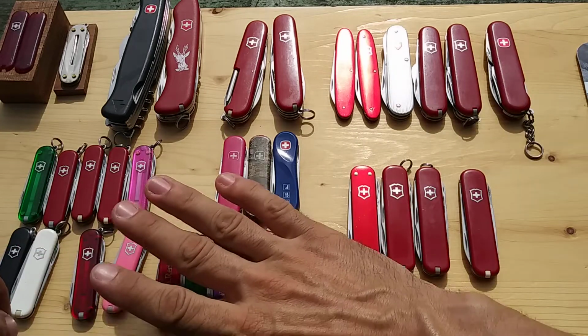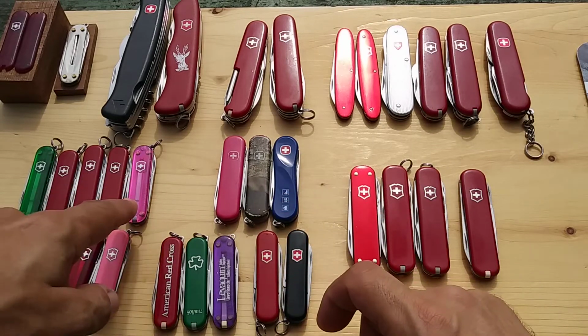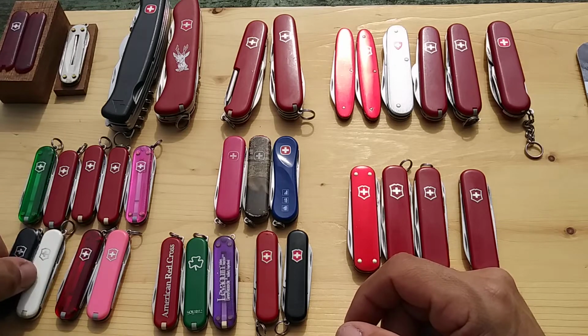And then moving down to the smaller classic size, I do have a couple of the classics in the Wenger brand and some in the Victorinox brand. And I'm not going to sit here and open them all. Some of them are identical tools and everything, but a couple of them I thought were pretty neat.